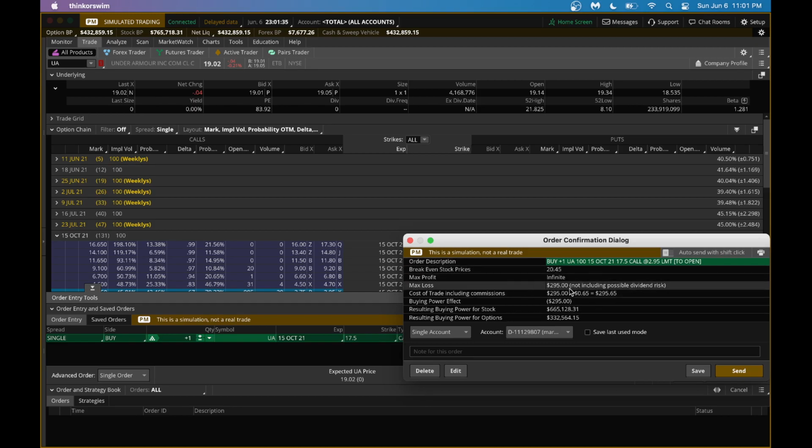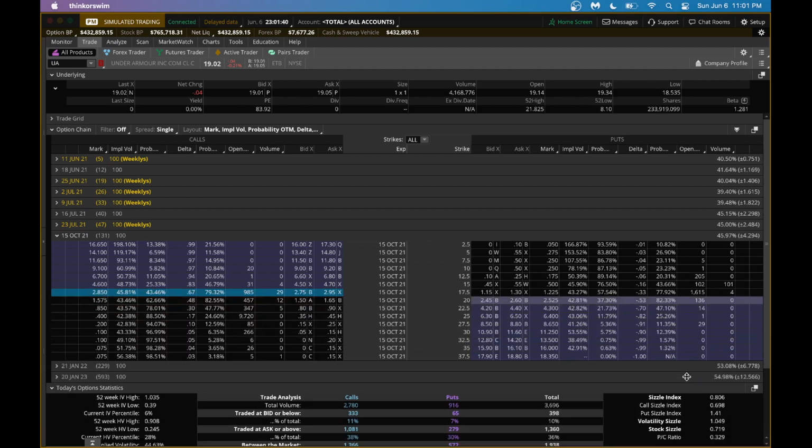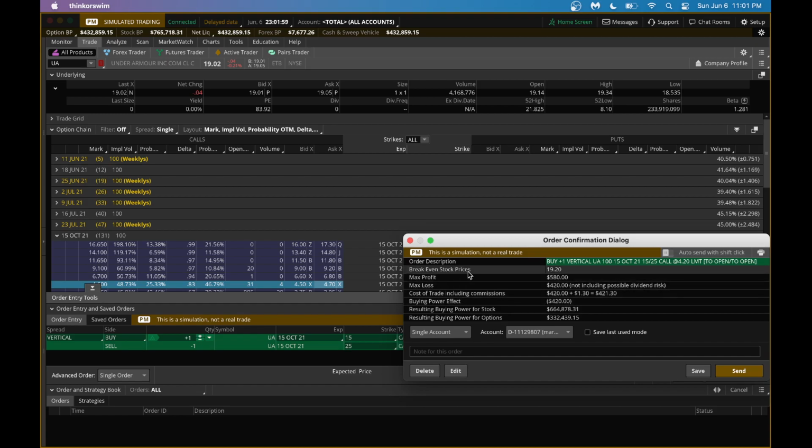Maximum loss is 295, the price that you paid right now. If you want to play a little conservatively, you could also do some spreads. You could do a 15 and 25 spread. So you could buy a 15-25 spread. There you go. So you pay $4.20 here. Your break-even point here is 19.20, which is just above the current stock price, and your max profit is 580. This is a little bit conservative way to play. You could do something like this also.